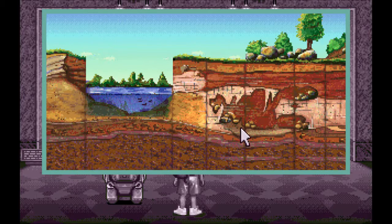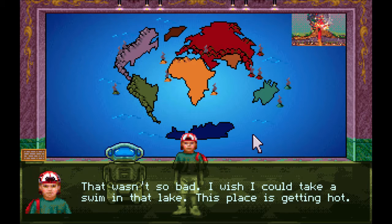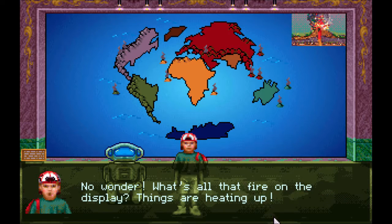I don't get what all this stuff is, though. It looks like a treasure cave. That wasn't so bad. I wish I could take a swim in that lake. This place is getting hot. No wonder. What's all that fire on the display? Things are heating up.